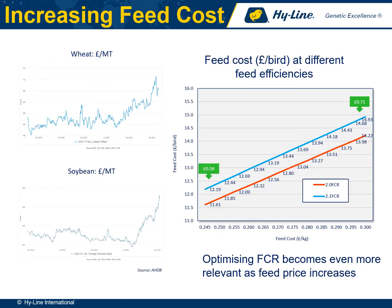So the impact of feed conversion ratio is quite significant based on relatively modest feed costs. But given the projections for raw material prices, what about a situation where feed costs were to rise even further? The 2 graphs here show wheat and soybean meal prices, and they, as we all know, have increased very significantly, and the forecast doesn't look particularly good either. The graph on the right shows feed prices increasing from left to right to reflect these increases in raw material prices.